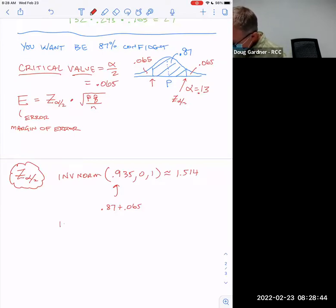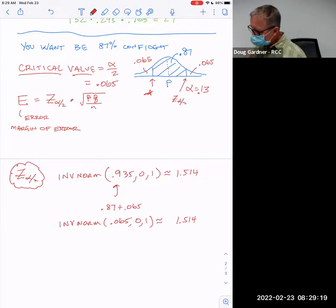Just as a side note, honestly, I think this is easier. If you just took the critical value of 0.065 and typed it in there, you're actually going to get this z-score. And it's actually identical to the other one, but what's different about it? You know? Yeah, it's going to come out negative.